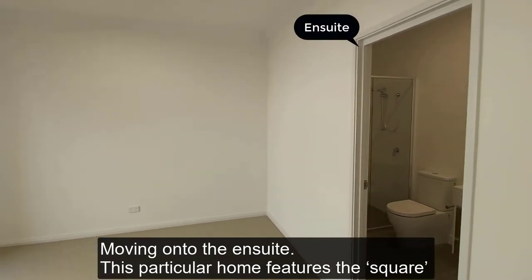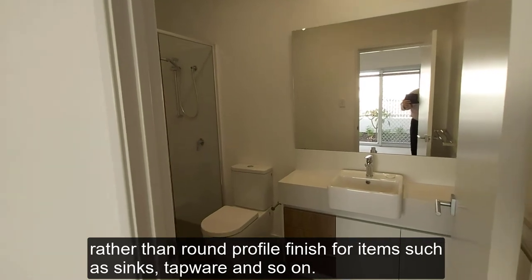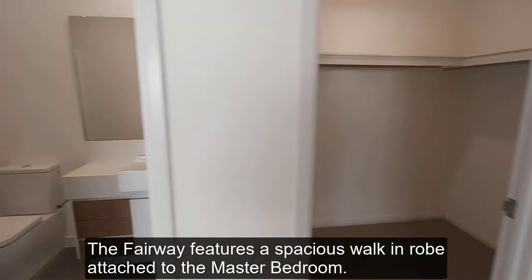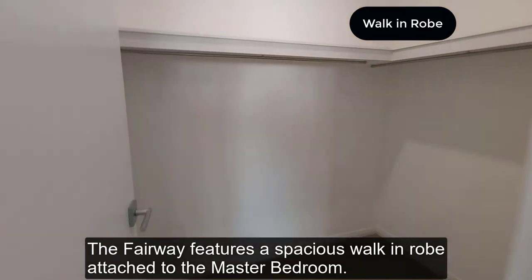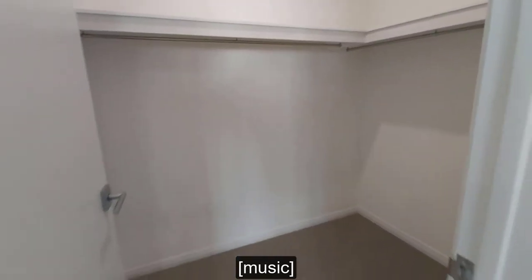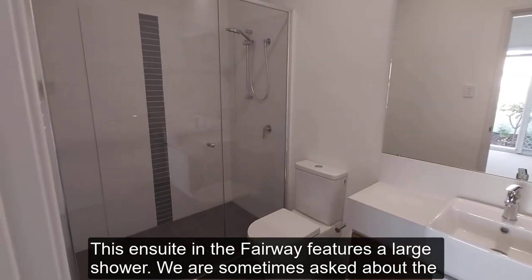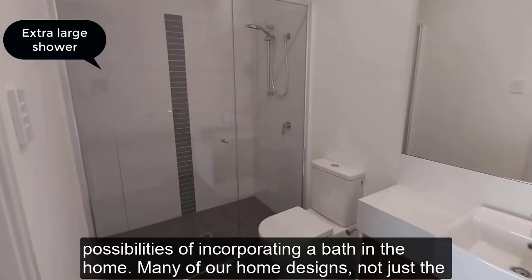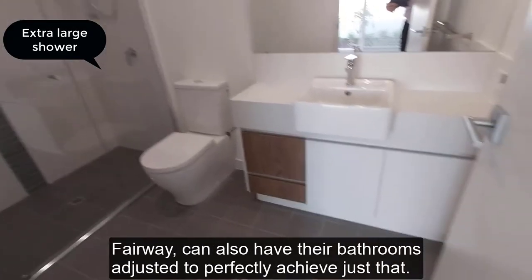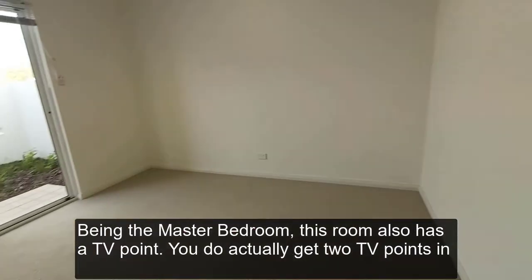Moving on to the ensuite. This particular home features the square rather than round profile finish for items such as sinks, tapware and so on. The Fairway features a spacious walk-in robe attached to the master bedroom. This ensuite in the Fairway features a large shower. We're sometimes asked about the possibilities of incorporating a bath in the home. Many of our home designs, not just the Fairway, can also have their bathrooms adjusted to perfectly achieve just that.